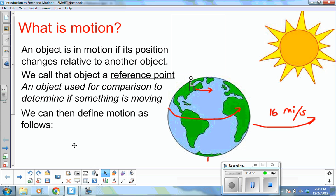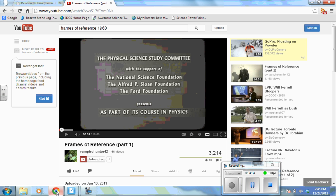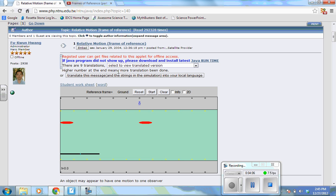What we can do now is define motion with the following definition. An object is in motion if it changes position relative to a reference point. I have a nifty little example here that I'd like to show you about relative motion. Here we have a scenario.